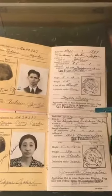So these are some certificates of identification. Let me do a little close up here so you can see the details on them. These are the grandparents of Linda Brodman and Mike Fukushima and Vicky Ozaki, all from McKinleyville. So these are alien identification cards. They had to carry them around with them wherever they went in the US, and they had to present them to the police or other officials if they were asked to do so.